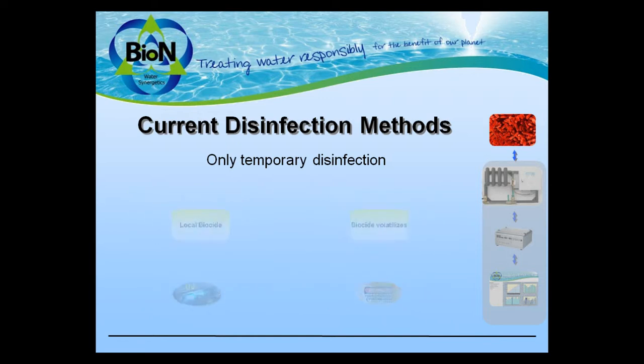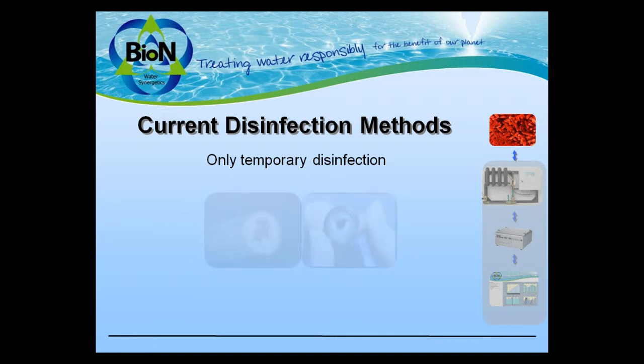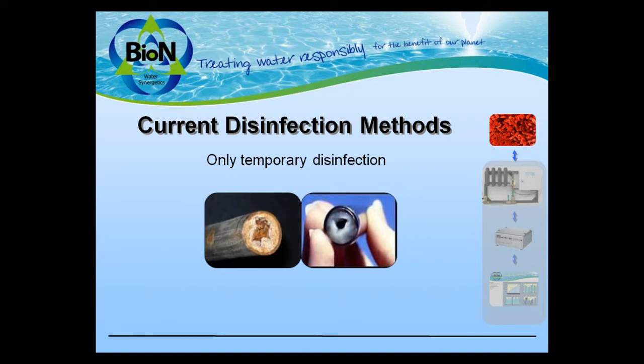eliminate the habitat of the pathogens in the system, often referred to as biofilm. The conventional disinfection methods only control organisms that are free-floating in the water. However, existing biofilm will release more pathogens eventually, due to the only temporary and local nature of current disinfection methods. Apart from the microbiological risk, biofilm also causes pipes to block and also corrode, as can be seen here.